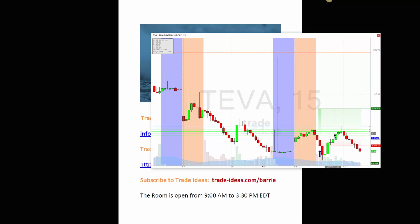It's been beaten up over the last 3 days also. I got into the trade at 19.19 and sold some here at 19.27. It got a nice little pop to 19.43, and then it came right back down and I actually took a 5-cent loss on the last part.